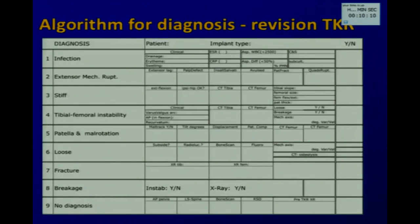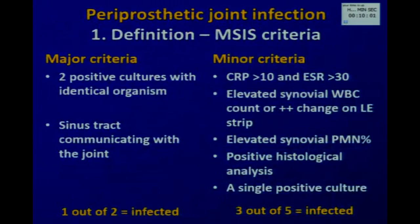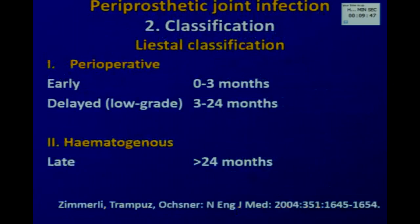I showed you this diagnosis slide before. It is just to re-emphasize that you need to know why you're revising, and the first thing that you have to exclude with every revision is, is it infected? This is the MSIS criteria, just to show you briefly. There are many systems, but this is the most commonly used. It has major and minor criteria, and it gives you the threshold for infection, 1 out of 2 or 3 out of 5.